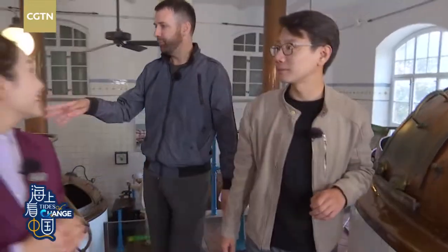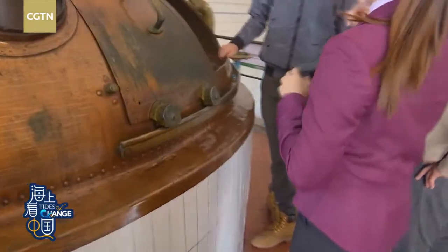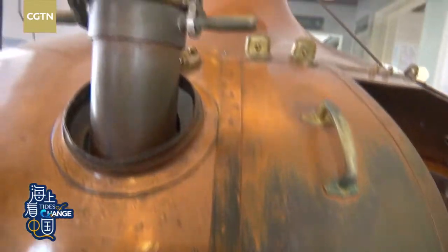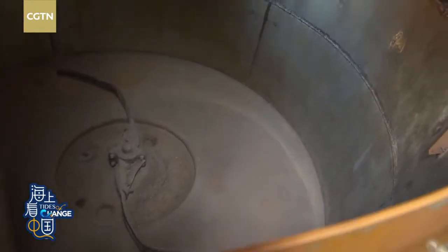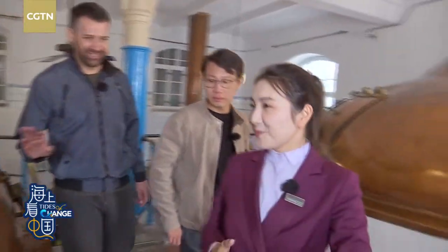So how much can be held in here? The capacity is about 9 tons. Nine tons. So is 9 tons like 9,000? 9,000 liters. Wow, that is a lot. Yes, but today we use stainless steel that can fill 100,000 liters. So it is like 10 times as big as this one. Yes. So today you have 10 times more production capacity, probably many more customers, because too many people need some beer.